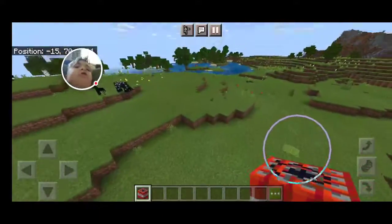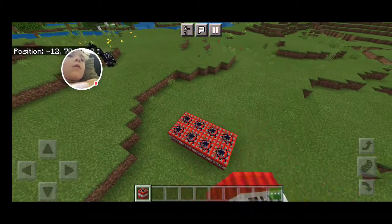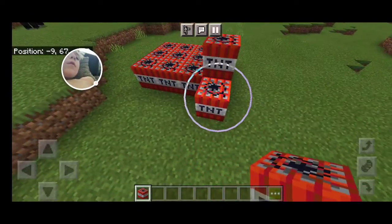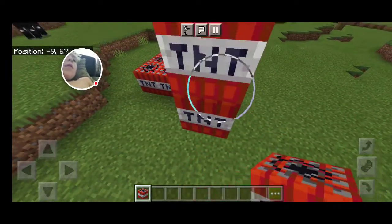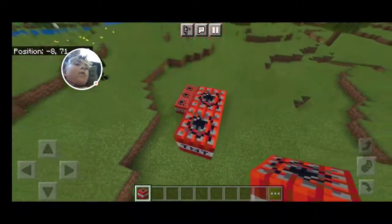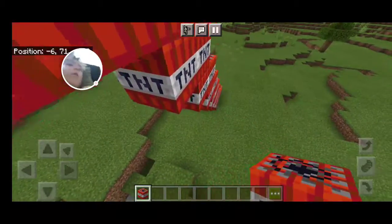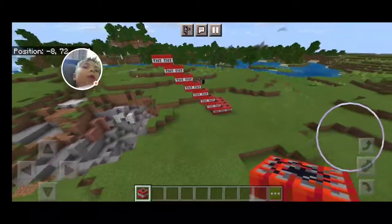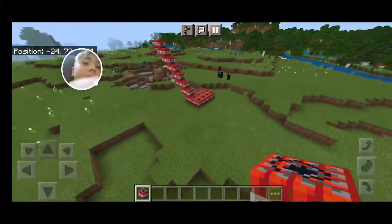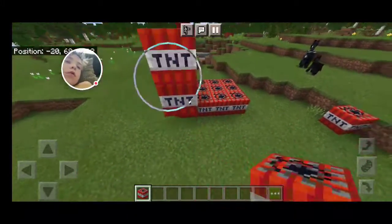Now this bomb is huge. Spend a lot of time just building this bomb. This bomb is huge, so I hope you guys like it.